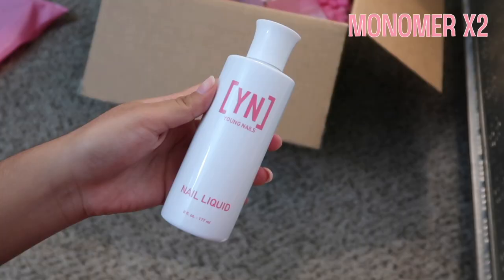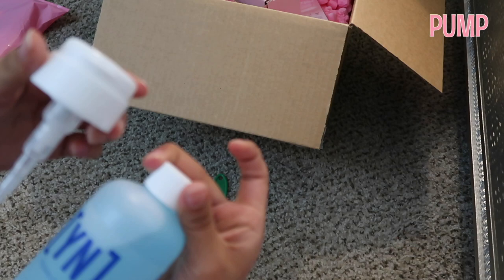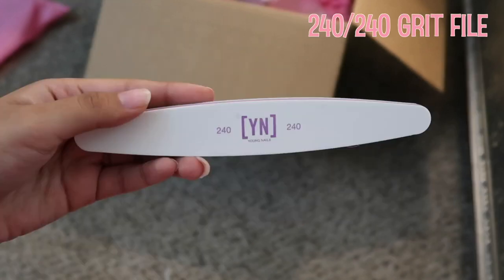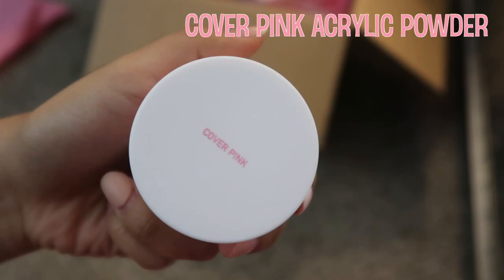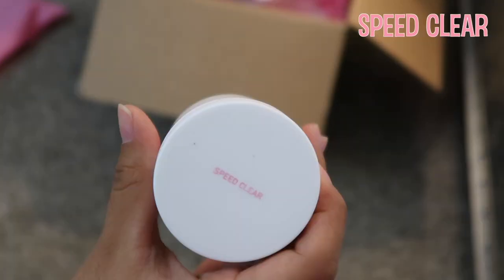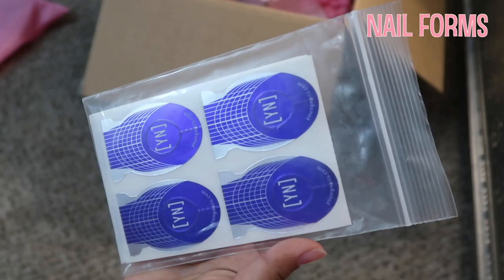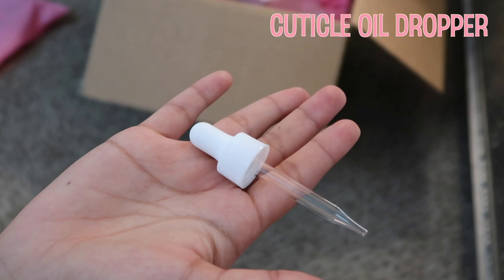The kit will include two monomers, a dropper for the monomer, a swipe for dehydrating the natural nail, a pump for that swipe, a 100 grit file, 150 grit file, 180 grit file, 180 sponge file, 240 grit file, a flash and burn dip powder, and a kitty blitz dip powder. And it's going to come with four acrylic powders. The first one is cover pink, cover blush, speed white, speed clear, a sculpting brush to use with acrylic and monomer, a protein bond for the natural nail, a dust brush, nail forms, a gel top coat, a rose scented cuticle oil, and a cuticle oil dropper.